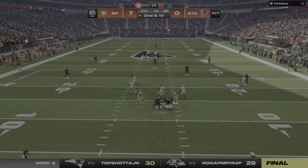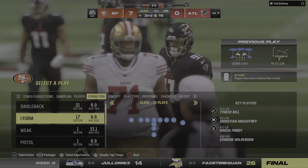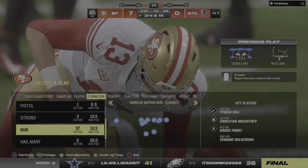Purdy off the play fake. Pressure brought in, and the Falcons get there for the sack. Multiple players combined for their team's first sack of the game.